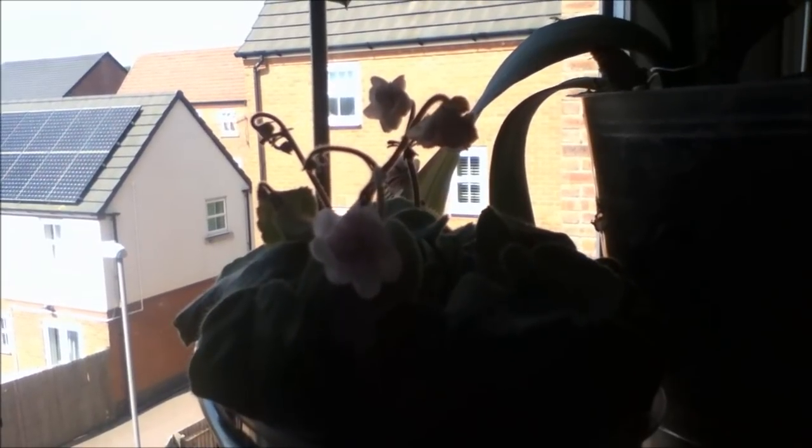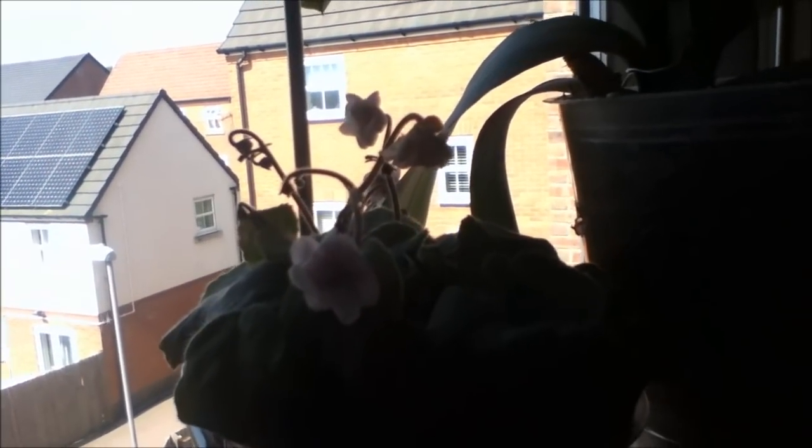A while back I started building my trailing plant collection, and I do not have a lot of trailing plants yet, but I thought I wanted to make an update.